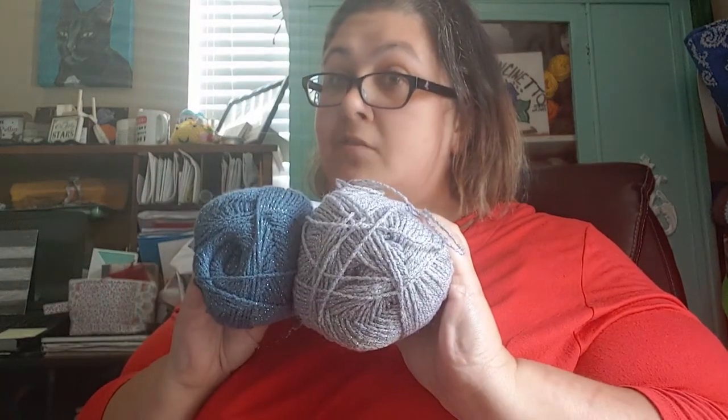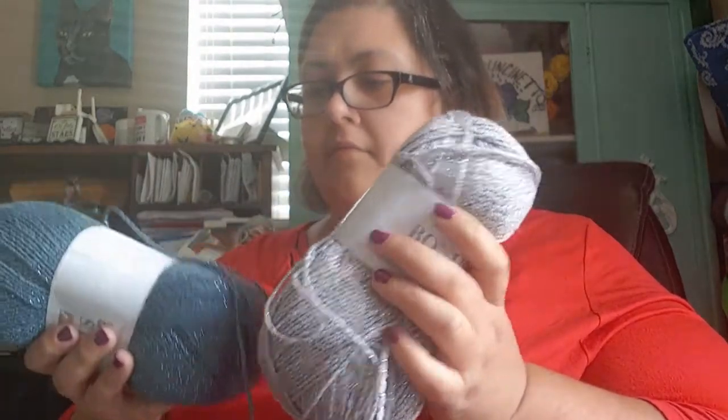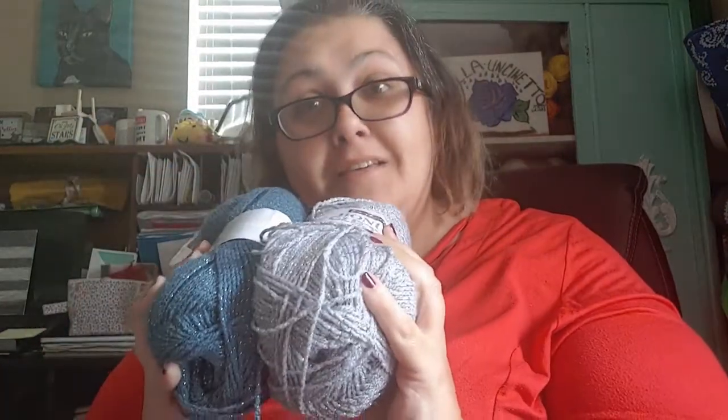Yeah, I love these colors. Blue and silver is my favorite combination, like, ever. But I don't know. I'm really confused. But I got four each of these.